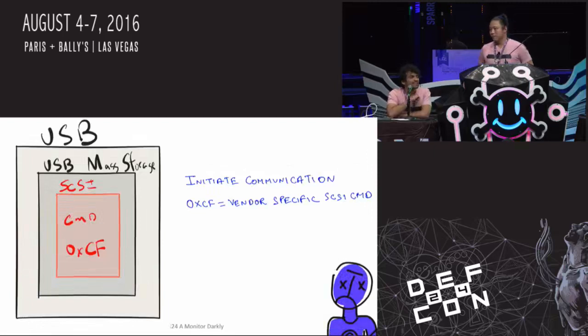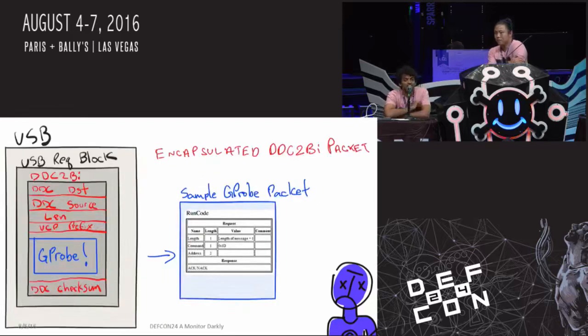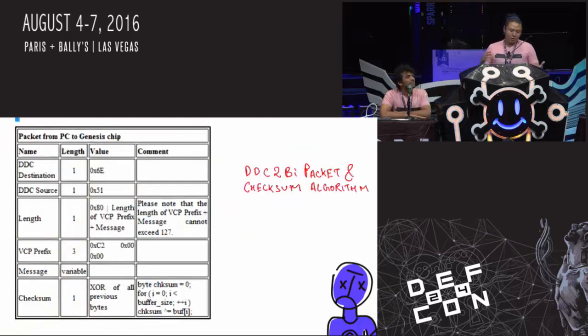So here is how initiation of communication from the host adapter to the monitor happens. It sends a SCSI command with the code CF, which is a generic vendor code, and it is wrapped in a USB mass storage packet, which is sent over USB. Then the USB request block contains a DDC2BI packet, which is an encapsulation over a gprobe packet to do different commands. So one of the commands, if you're looking here, is a run code command, which allows us to put PC anywhere in the monitor. How convenient, right? And if we look into the gprobe documentation, all of the checksum algorithms are laid out for you. They're very simple. So again, we're taking messages that are supposed to go into I2C, packing them into USB, and sending them over to the monitor via the USB interface.